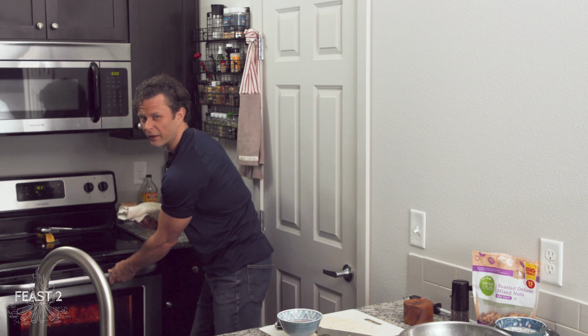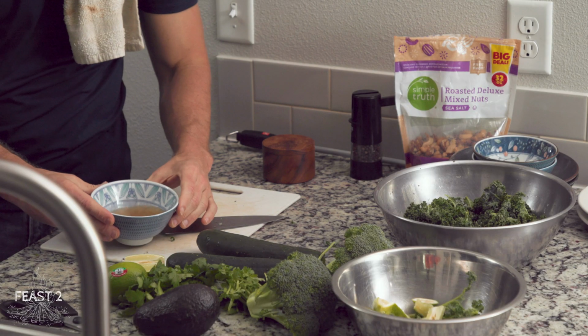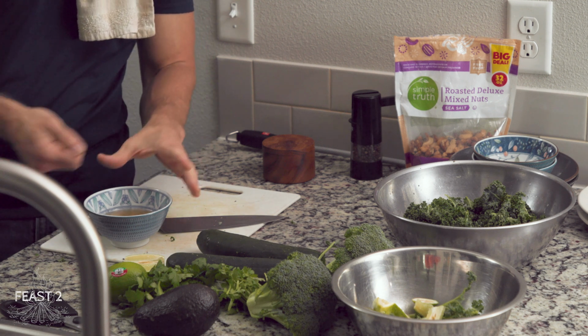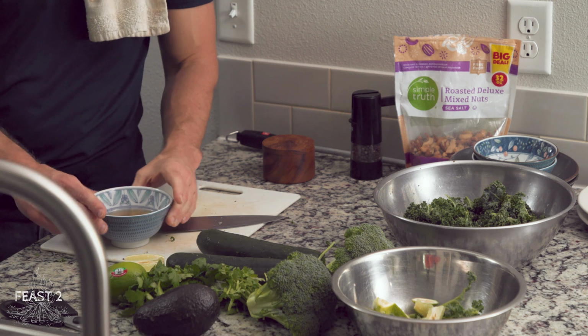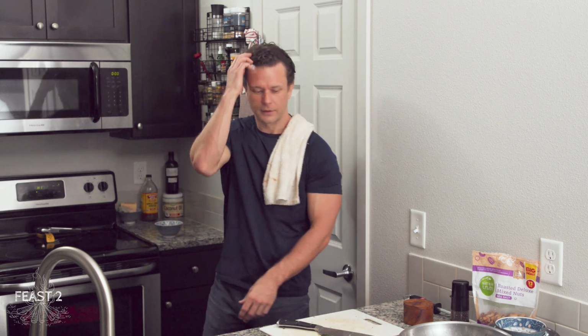Again, we'll keep an ear on it, not an eye on it, an ear on it. You can hear bacon popping, but look at this grease. We'll come back to this a little bit later. It's gonna congeal and make this nice white layer of fat that we're gonna use for cooking, and it's so delicious. We'll set this back over here. We're not done with the grease for sure.